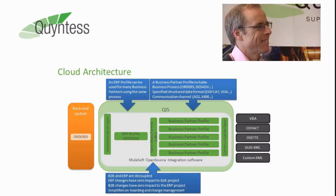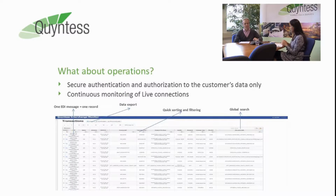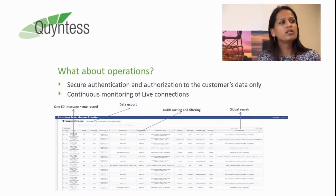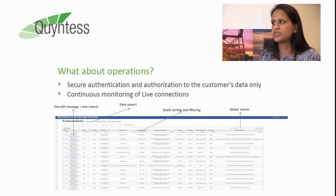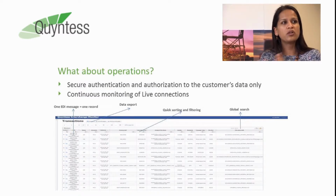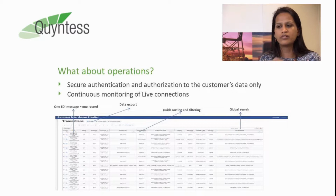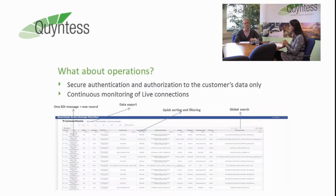So now talking about the operations in Quyntess interchange. You as a client will have transparency in terms of seeing all the transactions that you might be exchanging with your business partners or your subsidiaries via a very secure web Quyntess interchange monitoring tool that we offer. As you can see in the screenshot, this is just one screenshot of how the monitoring tool looks. You can not only see the data, you can download the files, you can sort the data per sender, recipient, or download it into Excel and whatever you want to do. This gives you liberty to have those kinds of things.